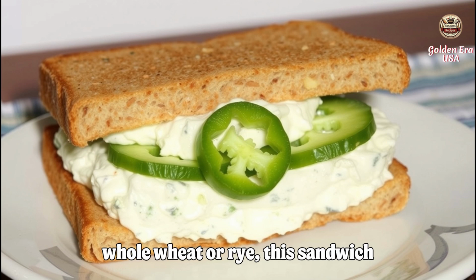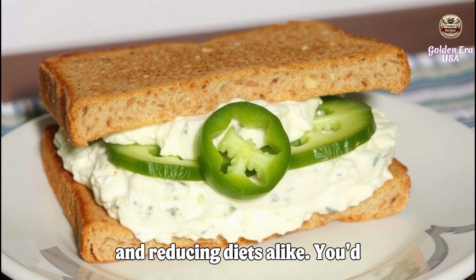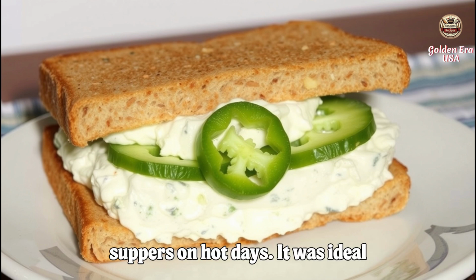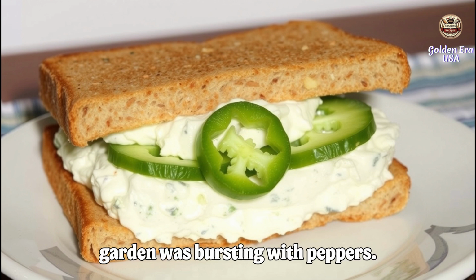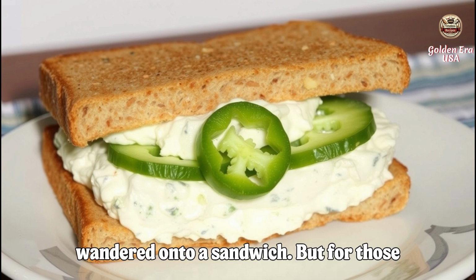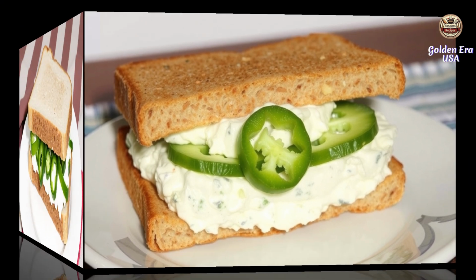Served on whole wheat or rye, this sandwich appeared in lunchboxes, hospital menus, and reducing diets alike. You'd see it in 1950s women's magazines, recommended for summer lunches or light suppers on hot days. It was ideal for when the oven stayed off and the garden was bursting with peppers. Sure, it wasn't glamorous, and some folks thought it tasted like a side dish that wandered onto a sandwich. But for those who liked it, it was refreshing, filling, and wonderfully easy to make.